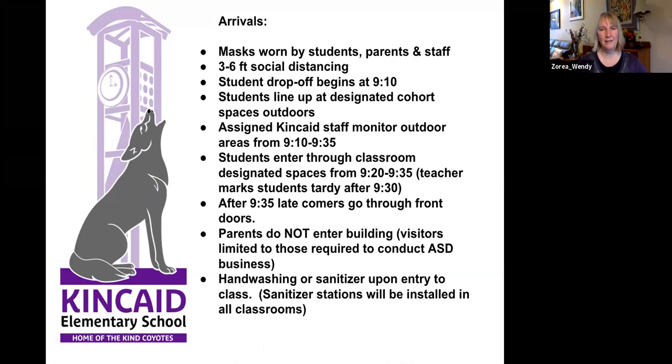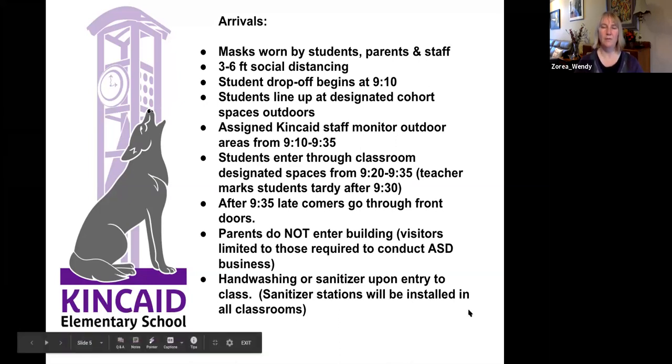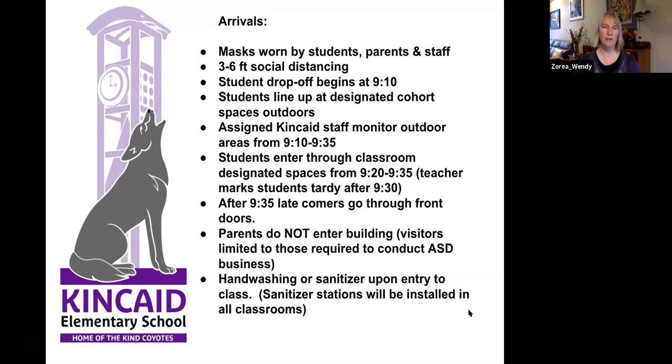Visitors at Kincaid at this time are only those that are required to be in the building to serve ASD business. So if there's a reason for a parent to be in the building, we would have you go through the same procedures that a staff member would go to with the temperature check and a COVID screening. But on a general day, parents can walk their child to the door and keep 6 feet from other children, but you may not enter the classroom.